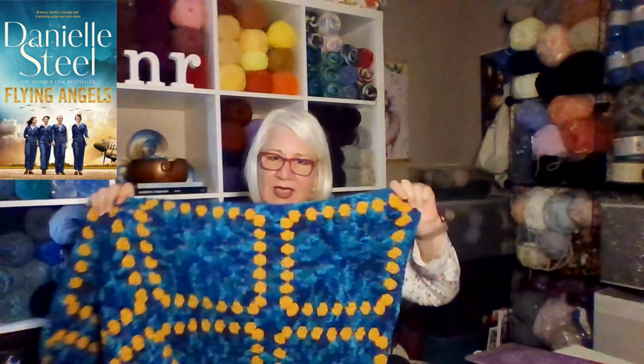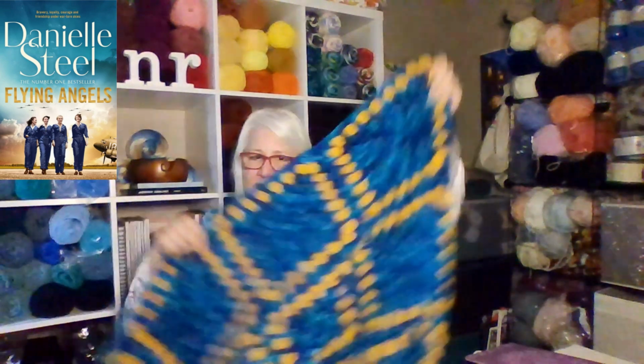Thank you. And I chose to do, like I said, a very simple blanket, but it really turned out well. I'm really pleased how it looks right now. Now she's biting plastic over there. I did 6 rounds of just granny square, and then 6 rounds in the variegated, and then 1 round in the gold. And I did the continuous join.